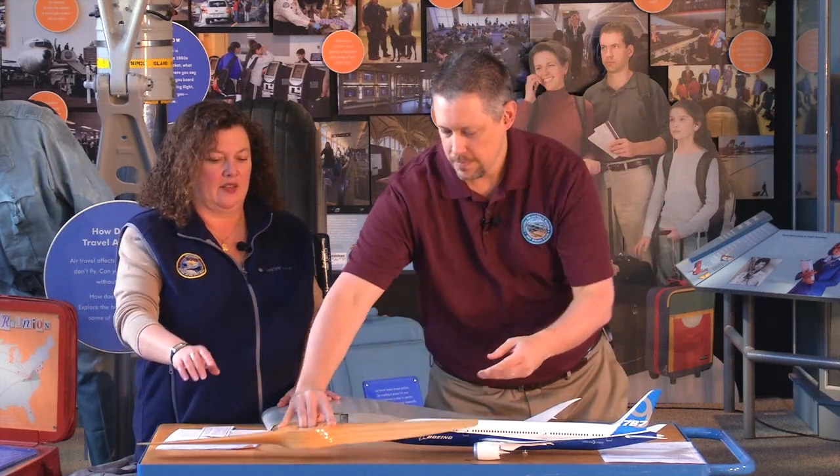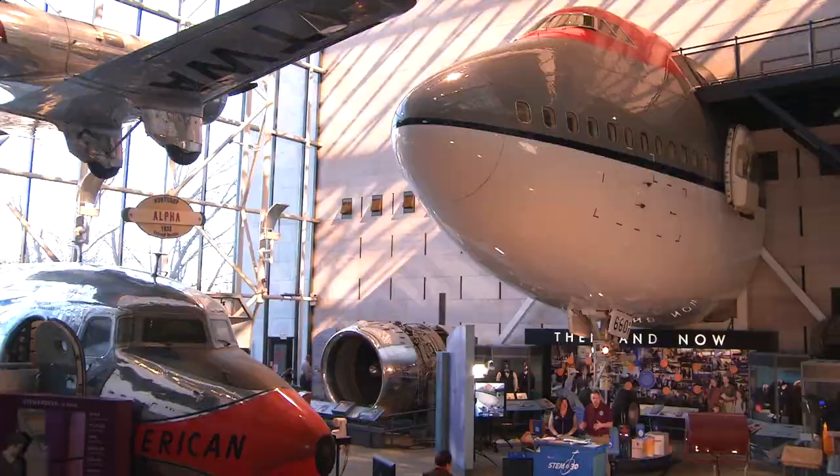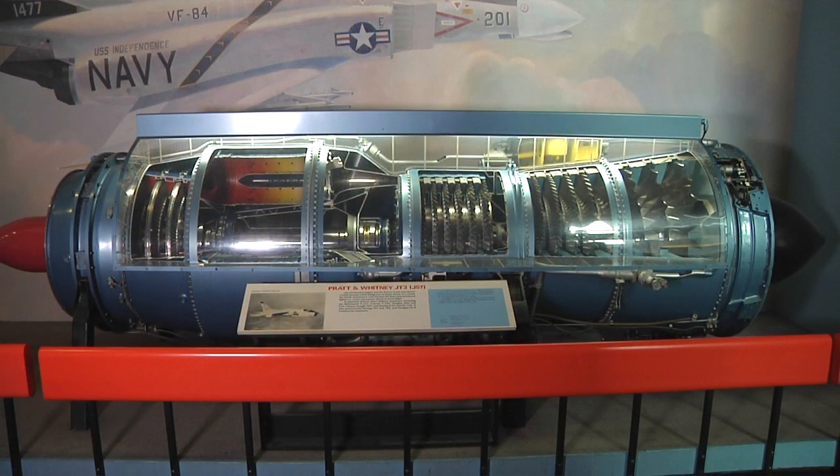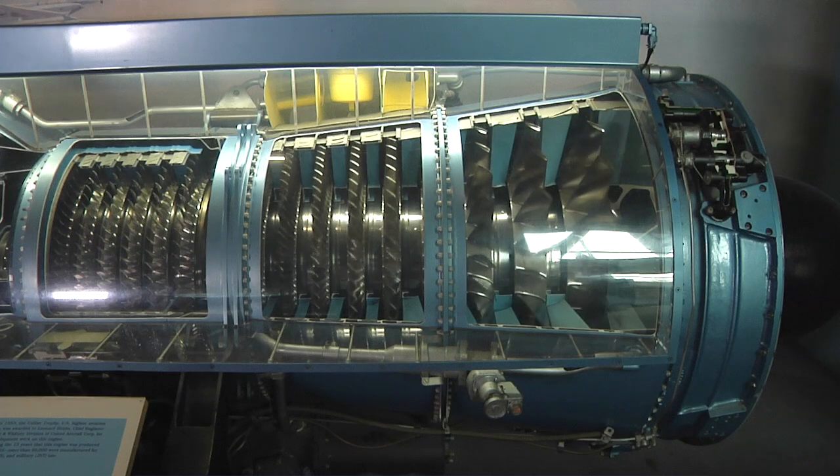Okay, and you said that propellers create thrust. Yes. There's no propeller on this airplane. There are not, but a lot of the same concepts are used in jet engines. If you look at this cutaway of an airplane jet engine, you'll see that on the inside is a series of airfoils, just like this propeller, and it pulls that air into the engine, creating thrust. So we create that thrust to get us up into the air.